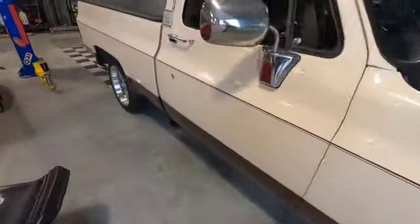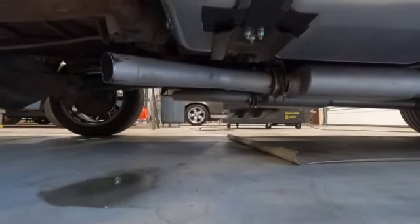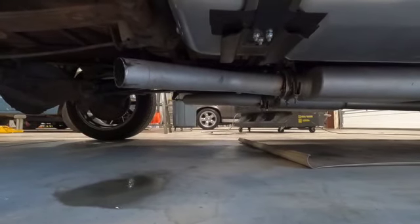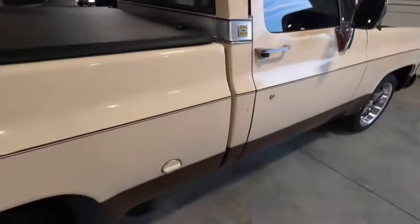Also, I was able to do some of the exhaust. Again, it is only temporary until we get the truck lowered. Right now, I just wanted it kicked back just a little bit, just so hopefully it helps with the noise in the cab. We will see once we fire it up.